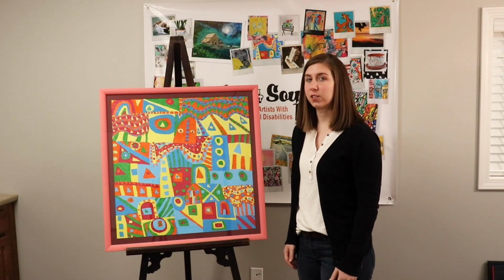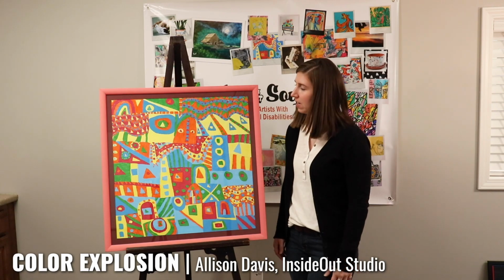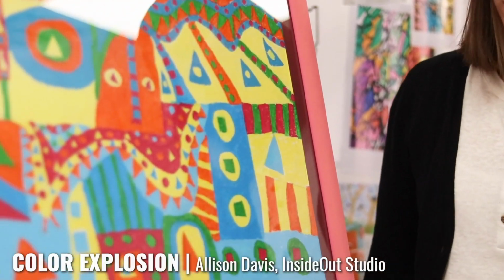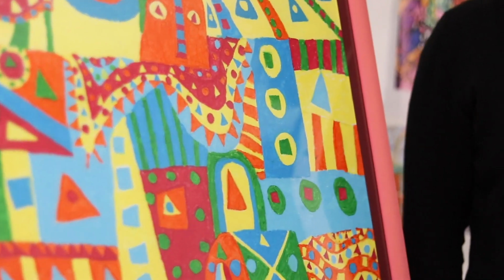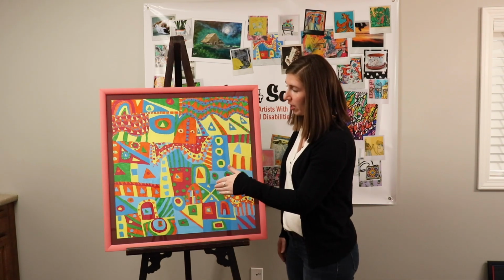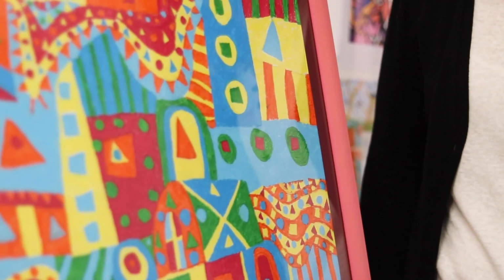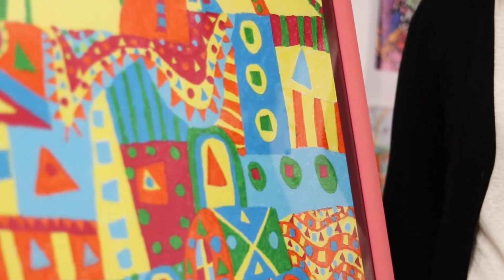This piece is titled Color Explosion, and it's by artist Allison Davis. This is acrylic on canvas. Great use of color here, different shapes, different movement on the canvas. I like the waves and also the really straight, jagged lines. What do you see in it? I see a lot of color, and I really like how the yellow brings out a lot of the other colors as well.